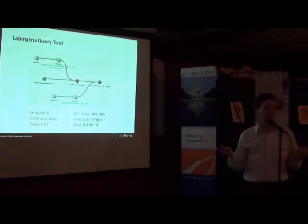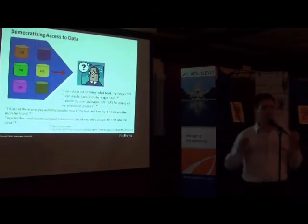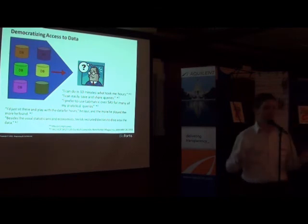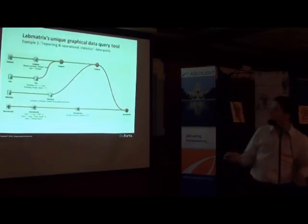And the data managers use it also. I'm not going to go into it. We only have a couple of minutes left. But basically we've democratized the access to the data. These are some quotes: I can do in 10 minutes what took me hours. I just sit there and play with the data for hours. And the more he played with the data, the more he found. Again, that's a quote from the New Yorker article. If you put the data in the hands of the end users, they can explore it, and you can actually find lots of really interesting things with it.